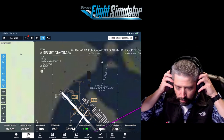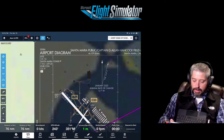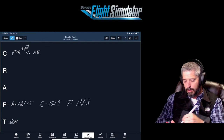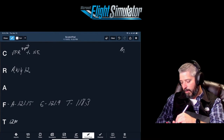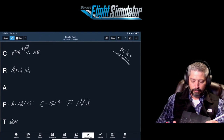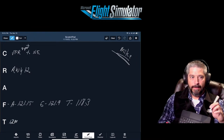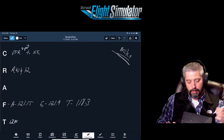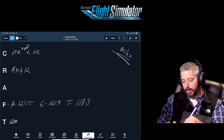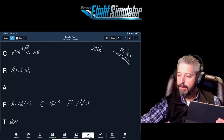Altimeter 3008. Arriving and departing runway 12. Visual approaches in use. Read back all runway assignments and hold short instructions. Advise on initial contact that you have information Mike. Santa Maria Public Airport, ATIS information Mike. 0251 Zulu. Wind 050 at 8. Visibility 10. Sky condition clear. Temperature 17. Dew point 6. Altimeter 3008. Arriving and departing runway 12. Visual approaches in use. Read back all runway assignments and hold short instructions.